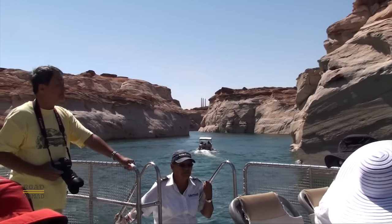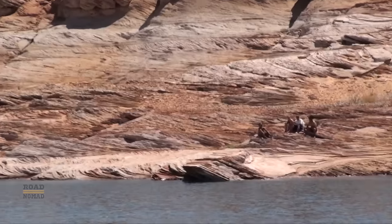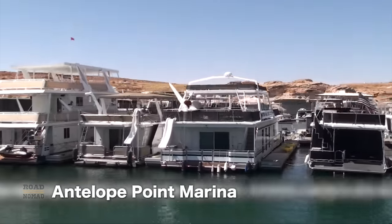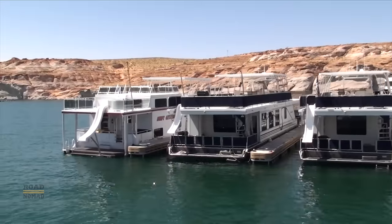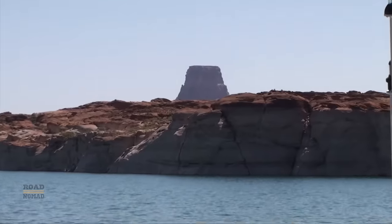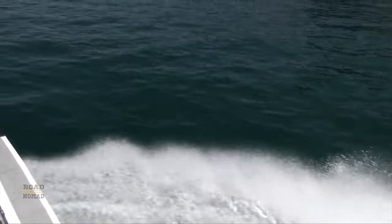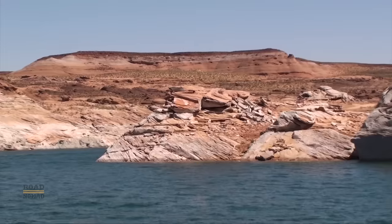And we are back by this narrow stretch of water with Antelope Island to our left. Our next stop is the Navajo Canyon, but first we must pass by the Antelope Point Marina. Look at all these luxurious houseboats. We see the Tower Butte in the distance. Once again, we see the butte lurking behind the sandstone.